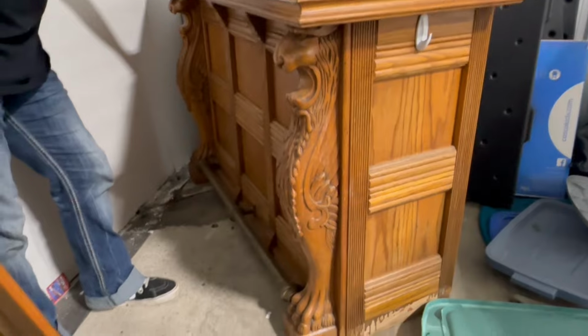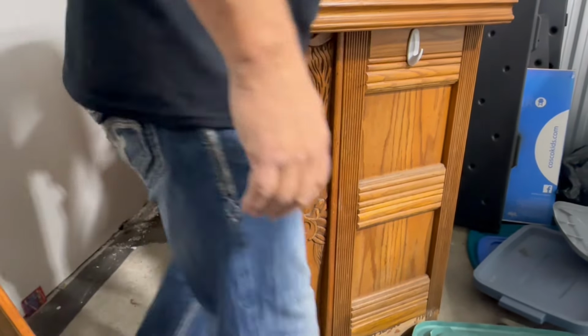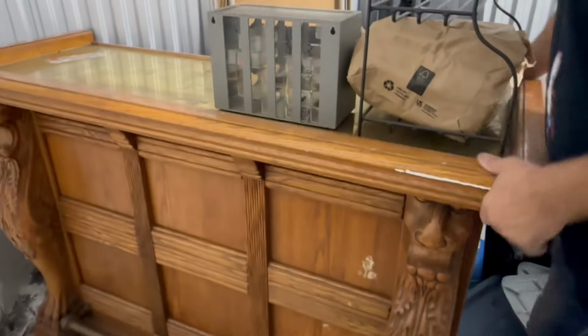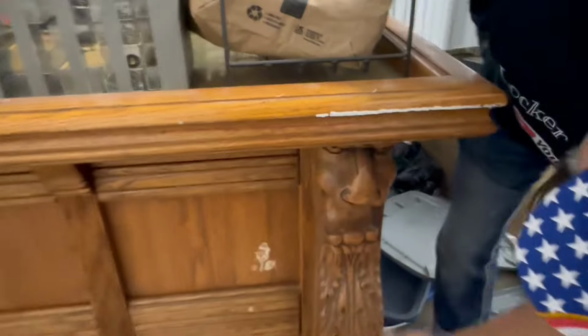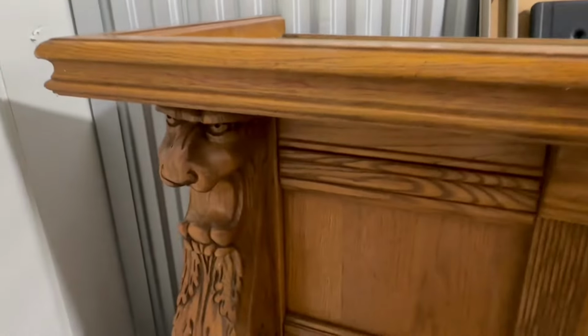All right, give us a big thumbs up, guys. Check that out. That is amazing! Oh my gosh! That is a cool piece of furniture there! Holy cow! Rocked that one!